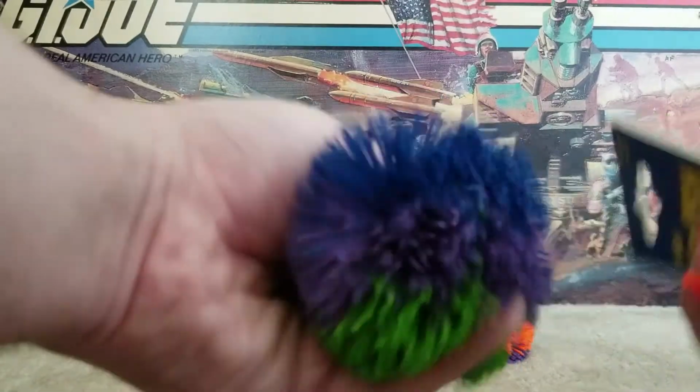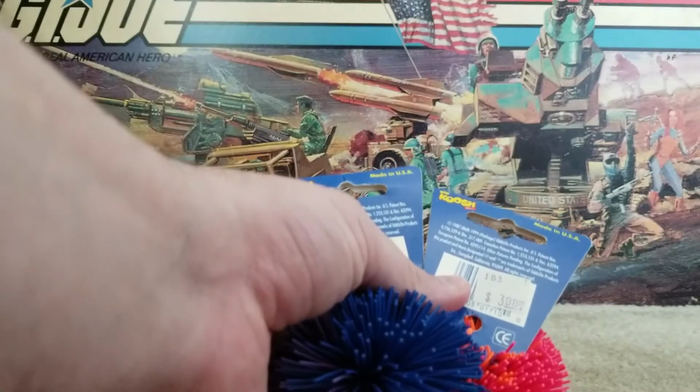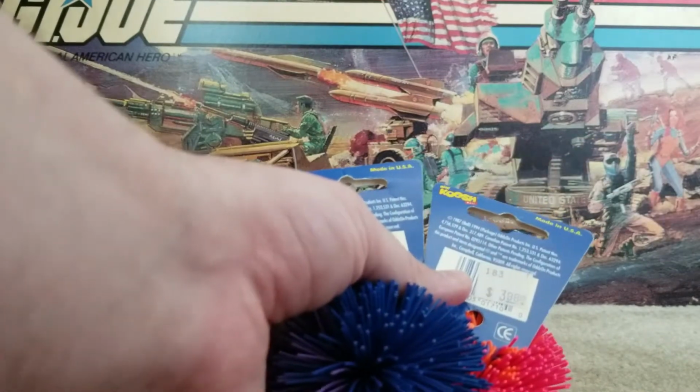Interesting. I got these for less than what they retailed for. They retailed for $3.98 plus tax back in 1994 when I was 11 years old. I got them for $3 a piece.